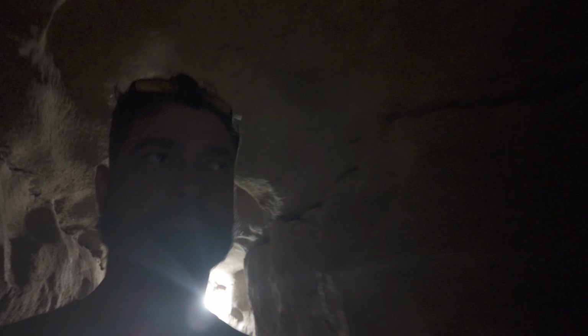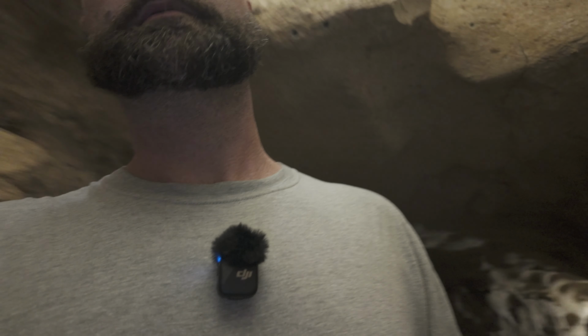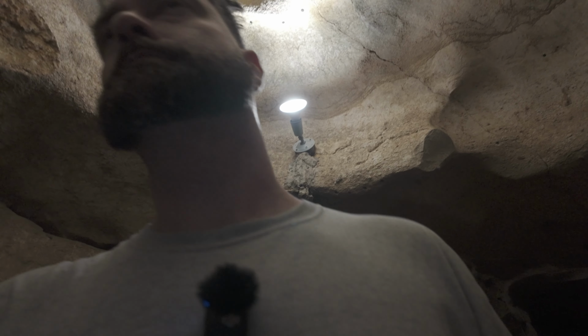The original entrance to this cave, these are all actually artificial. What this means is that these aren't actually naturally occurring. You can tell by the fact that this rock here is jagged and sharp.